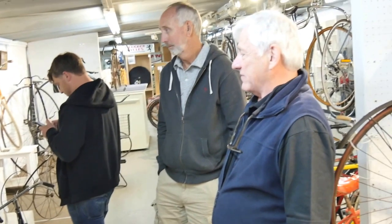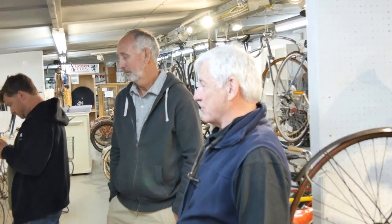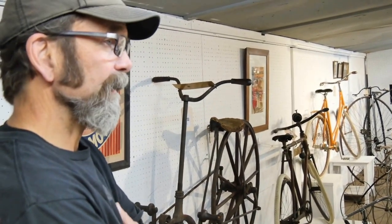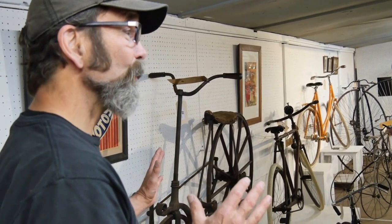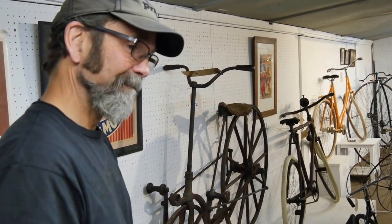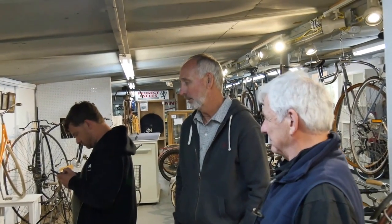If you want to have maybe the best bike in the country, it's so historic. It's absolutely one of a kind. But the other thing is, it's absolutely untouched. It goes to show how much it was actually used, you know, how long.